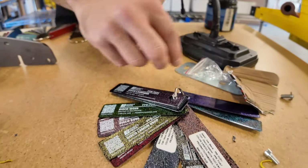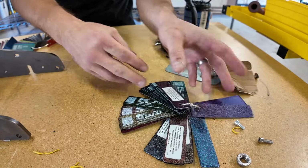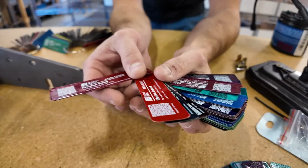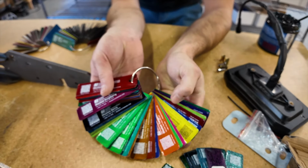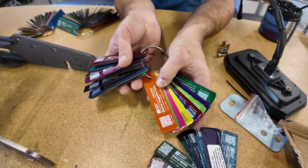So this is the Disco series, and you can tell why it gets that name. These are the Illusion series. These are some of our favorite ones. We use the Illusion Reds a lot. They do a bit of a color shift, but they just look amazing in the light. We did that Tangerine the other day. That was cool.